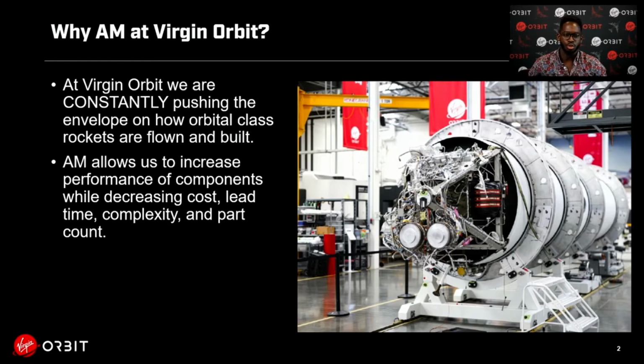Why AM at Virgin Orbit? Well, at Virgin Orbit, we are constantly pushing the bounds of how orbital class rockets are flown and built. Just look at our system for an example. And so additive manufacturing actually allows us to increase performance of the components propulsion-wise and structurally-wise on our vehicle while decreasing cost, lead time, complexity, and part count.